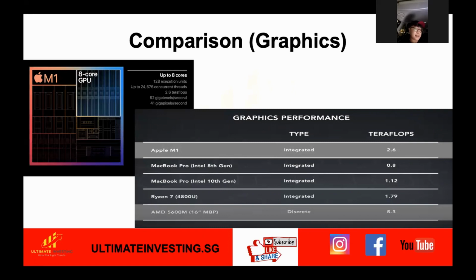Okay, this is an integrated graphic card. That means the GPU and the CPU are combined together into one single chip. That's what we call integrated. So in terms of the integrated chip, this is pretty much the best in the market. As you can see, the teraflop for the new Apple M1 is at 2.6. The previous model is at 1.12. So just by the number itself, you can see that this is almost 2.5 times better.